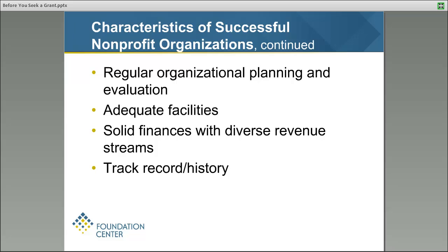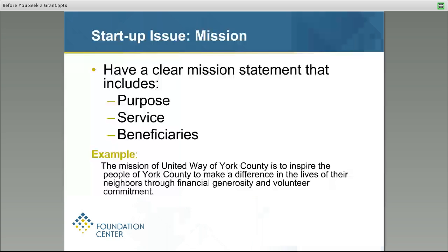Now, everything we just discussed are the key characteristics of successful, effective nonprofit organizations. So when you are approaching foundations for funding, they're going to look for these characteristics. And without them, they're not likely to fund you, regardless of how strong your proposal is. So in the next slide, we're going to go over some of these characteristics in more detail, starting with the mission.